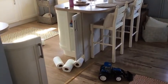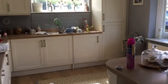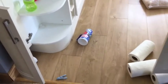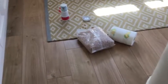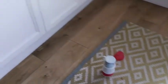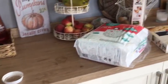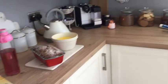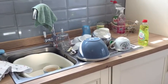Now, this is kind of an overview. To be honest, it's not as bad as it usually is. My youngest son only emptied two of my cupboards this morning, which is quite good because it's usually the majority of them. So I've just got to tidy up that. My eldest son and I did some baking this morning, so I just need to put things away from that. We also went food shopping, so I've got some bits and pieces to put away from there. And just a general tidy up and clean up. There's dishes to put away. There's just always dishes to sort and do.